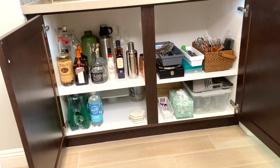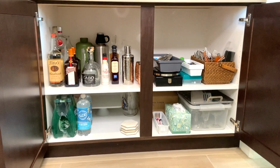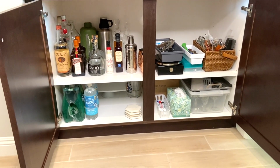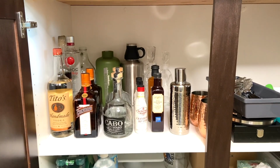Here's the after of the cabinet. I think it looks much better. As you can see, I have some empty space in there now, and things are just organized to where I can see everything that I need and get to it when I need it. For now, I like the shelves, how they're arranged, because sometimes we need space for taller things.